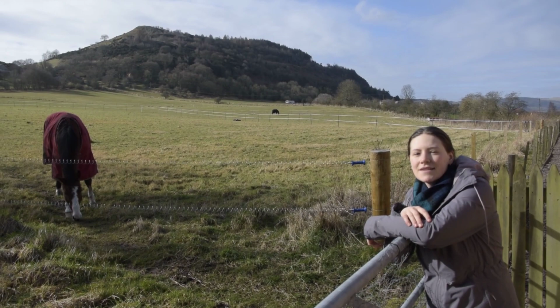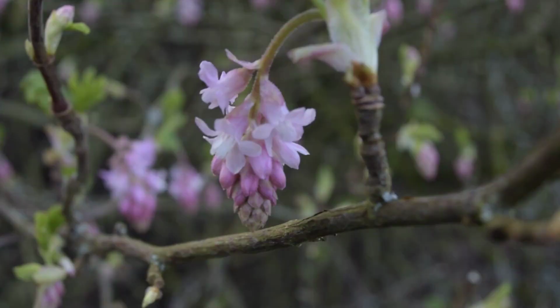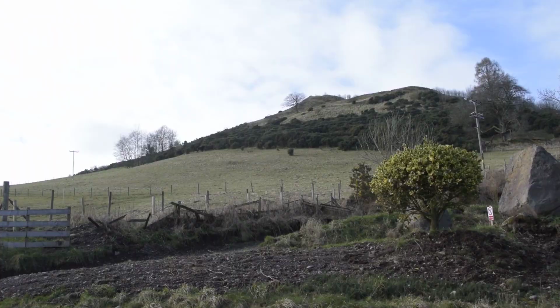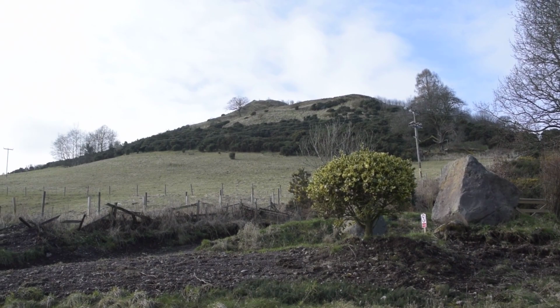Good morning. We are here in Abernethy, and behind me is the Castlelaw Hillfort, and we're going to be doing another Hillfort tour today. So here we are at the foot of Castlelaw. It's quite a steep Hillfort. Is there anything about its shape that is noteworthy?